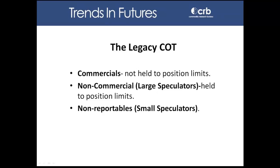Now in the old legacy report, the old report, we saw commercials. Commercials were engaged in the business activities of the physical commodity. Because of this, commercials were not held to position limits. Non-commercials, or large speculators, were institutions involved in speculation of futures, and they were large enough that they were required to report positions to the CFTC, and they were held to position limits. And then we have non-reportables. That was left over after subtracting the commercial and non-commercial numbers from open interest. I think I fit in that category.